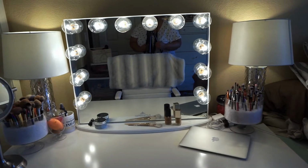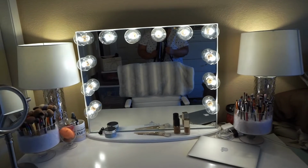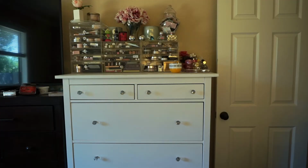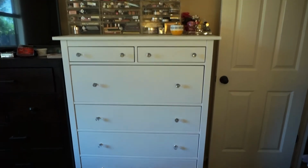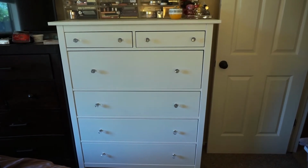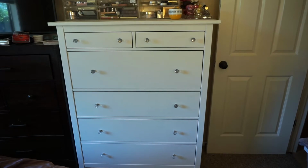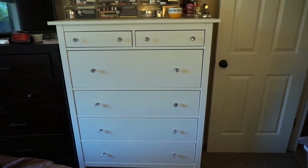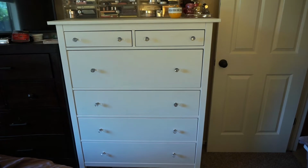Okay, so let's get to the best part, the makeup. This is where all my makeup is stored. I did redo it. I originally had the Alex drawers, the 9 drawer, as well as my desk had the 5 with the top, but I just got sick of it and found that it wasn't working for me the way that I needed it to.